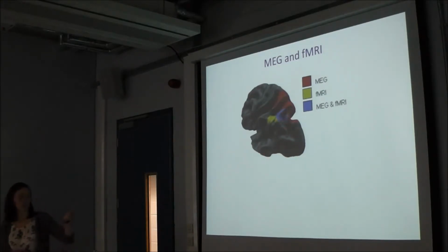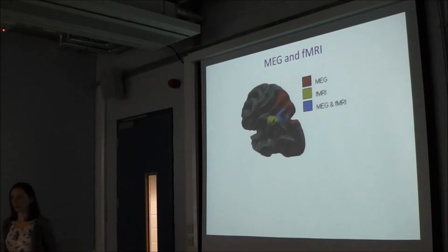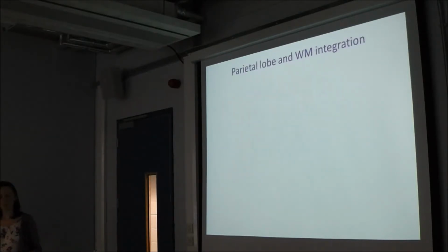And obviously, this just shows the surface. They overlap in 3 dimensions. So the actual centres of those areas were quite close, and they were completely different participants in the 2 experiments. So this backs up the data quite nicely, I think. It shows that this left parietal region is really important for integrating information.